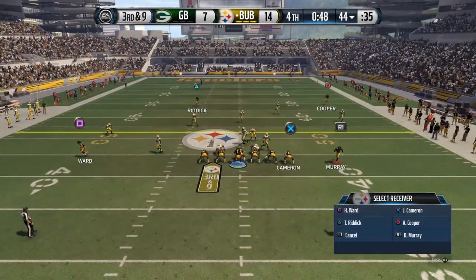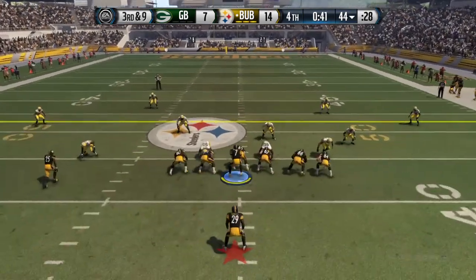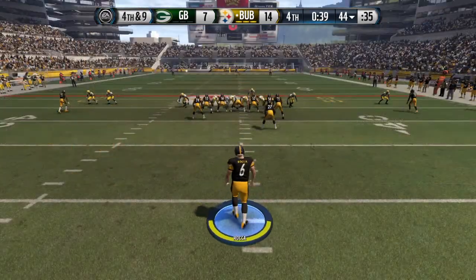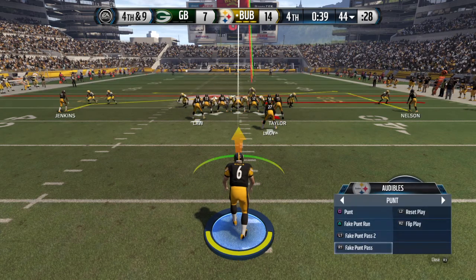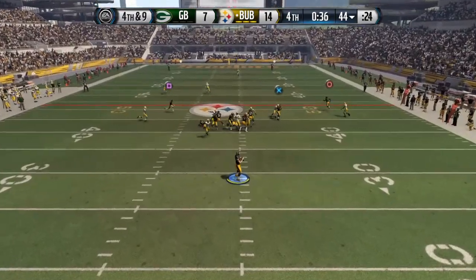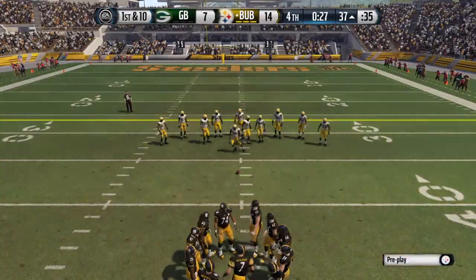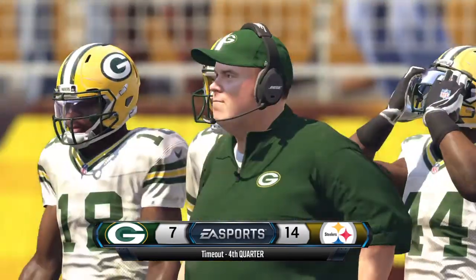Ben Roethlisberger takes a look now from under center. The quarterback, he's changing the play with the wide receiver with those hand signals. 3rd and 9. He's hit as he throws it. Rocca now ready to punt. The fake is on, and they're looking to pick up the first. Jenkins has got the catch and the first. First down on the way. The Steelers signal for the timeout, and that's the first one they've used.